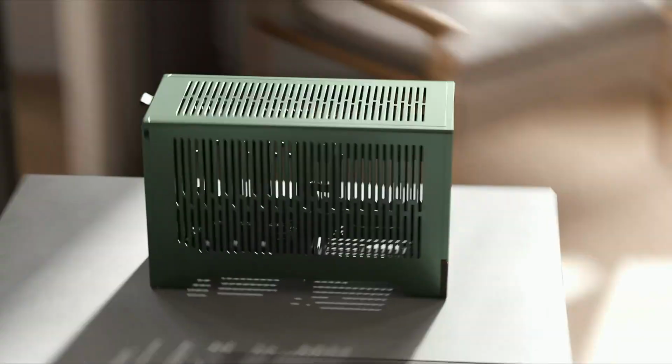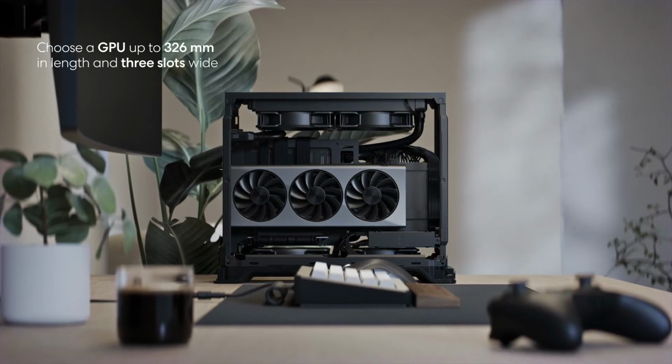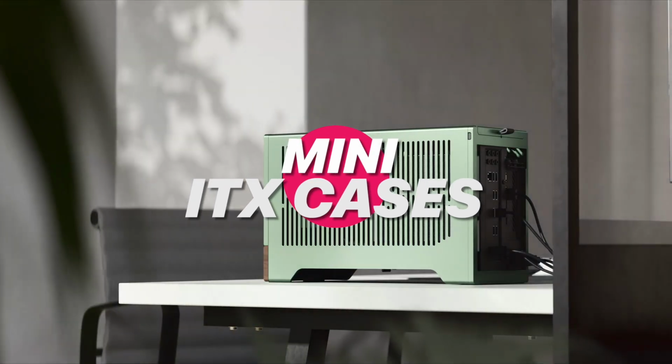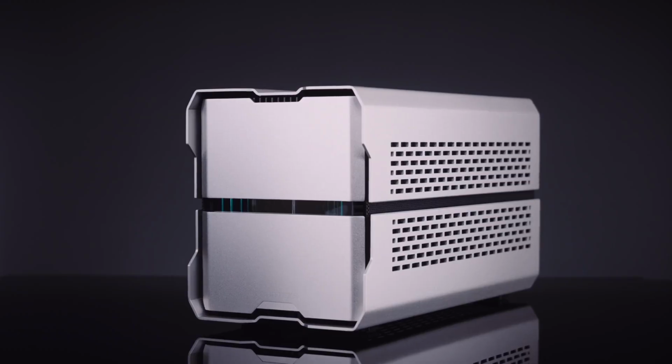Many ITX cases are pushing the limits of compact PC builds in 2025. Whether you're looking for sleek aesthetics, high-performance cooling, or maximum GPU support, these cases prove that small form factor doesn't mean sacrificing power.